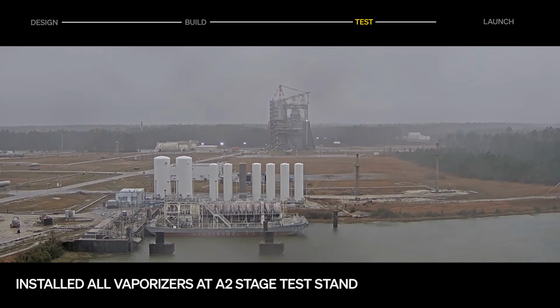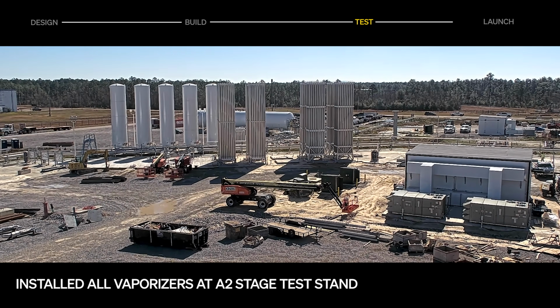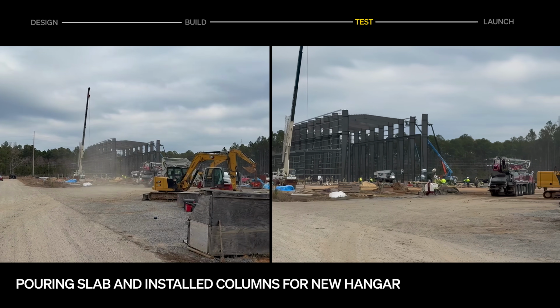At the A2 stage test stand, all vaporizers, which convert cryogenic liquids into controlled gas flow, have been lifted into position. Nearby, the slab is nearly complete, and columns are being installed for the new hangar.